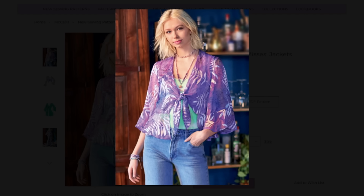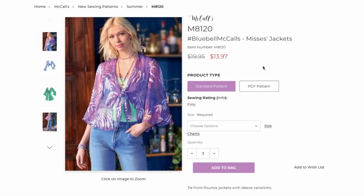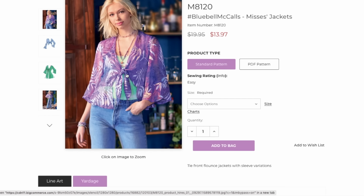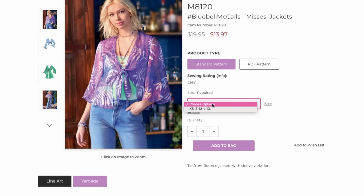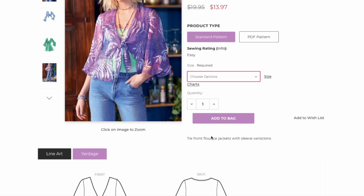Plus, do a little bit of learning. What is it called? Like extended learning, continued education with working with shears. That could be fun. Alphanumeric. All the sizes are in one. That makes total sense. Tie front flounce jackets with sleeve variations. Yep.